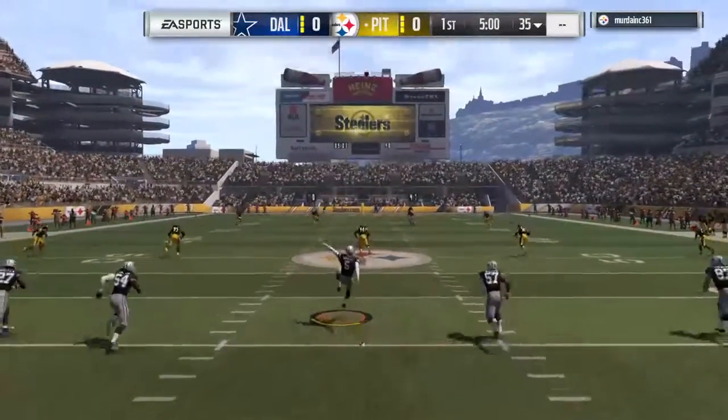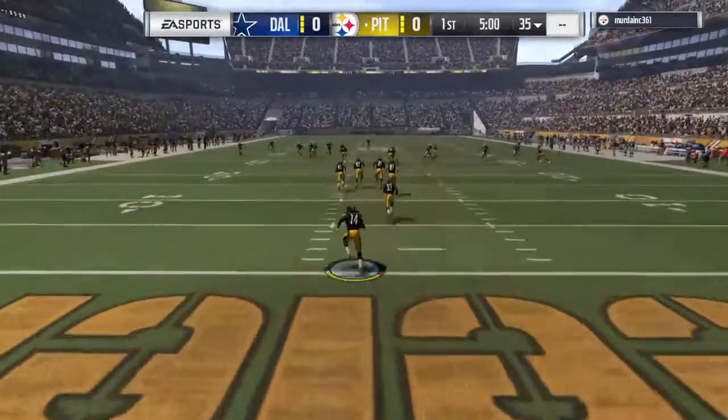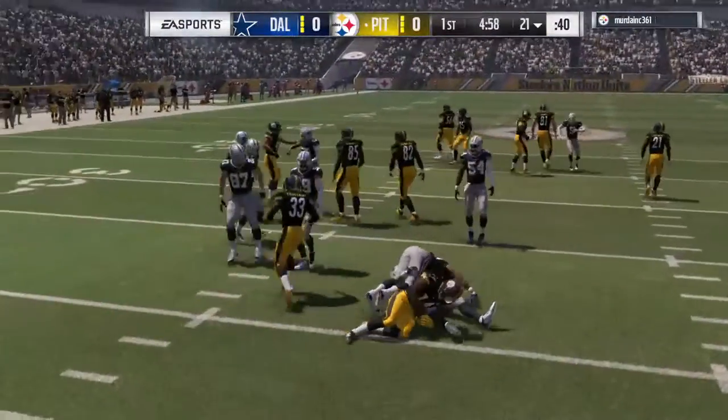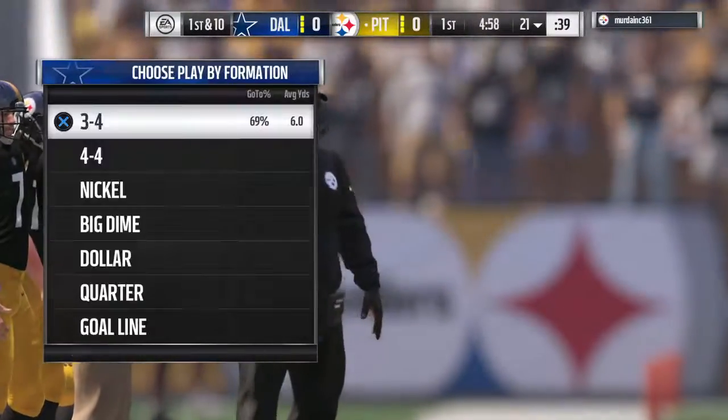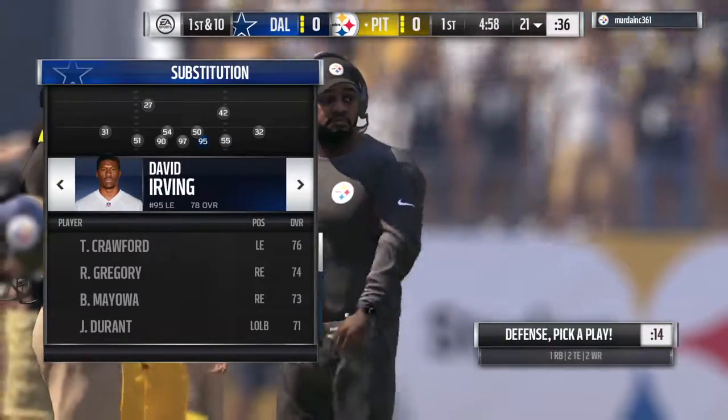All right, Larry, EA Sports coverage of the NFL brings us to the steel capital of the world, Pittsburgh, PA, and Heinz Field. Coming up, we've got what should prove to be a good one between the Dallas Cowboys and the Pittsburgh Steelers.